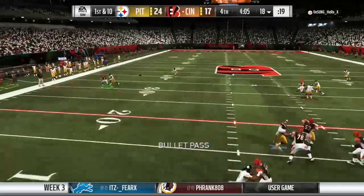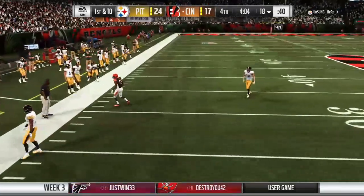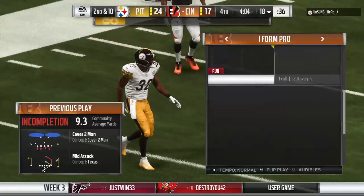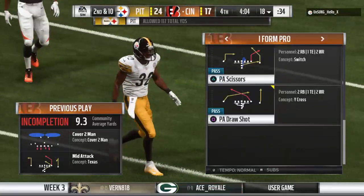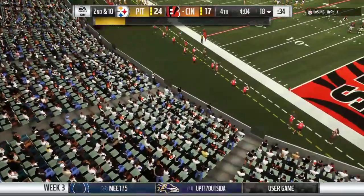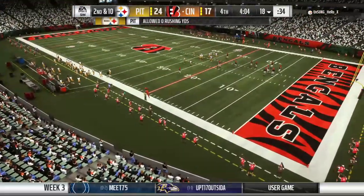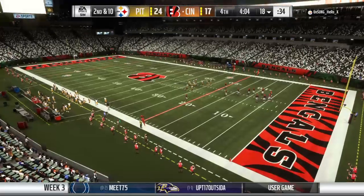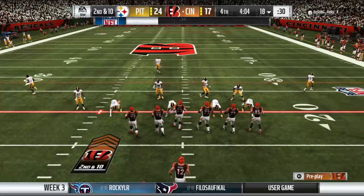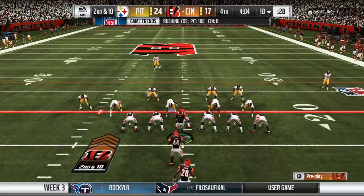On 1st and 10, Rivera. His throw incomplete. He was looking for John Ross that time. And that'll bring up 2nd down. It's always a battle. Who's going to win on 1st down, the offense or the defense? Let's face it, if you've got the ball, 4 yards or more on 1st down is what you're aiming for. They tried to throw for it there. Nice effort to knock that one away and bring up 2nd down. An incomplete pass on 1st down. That leads to a 2nd and 10.